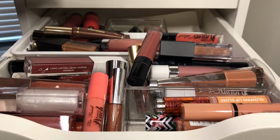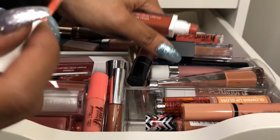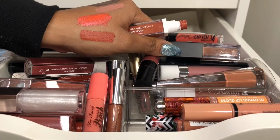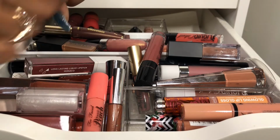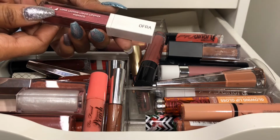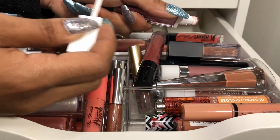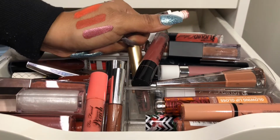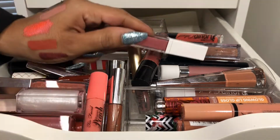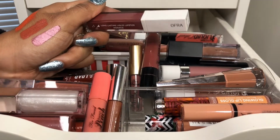I'm going to take out this one. This one's in the shade Miami Fever. This one's my favorite. I love this lipstick. Look how beautiful that shade is. Oh, gorgeous. Definitely taking this one out. And then the other shade that I have here is Monaco. This one's also kind of metallic-y. Ooh, yes, honey. Beautiful. Definitely taking this one out as well. So these are all the lipsticks I'm taking out. I'm not going to take out any lip glosses just because I have some metallic shades in here.